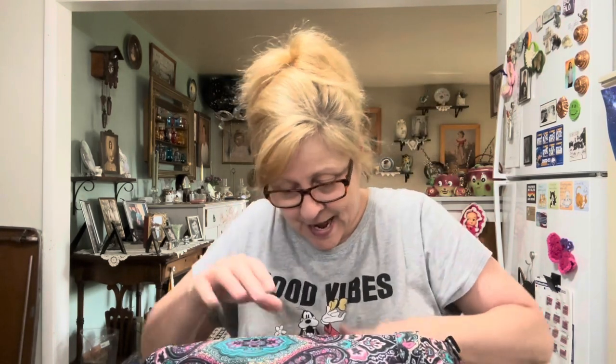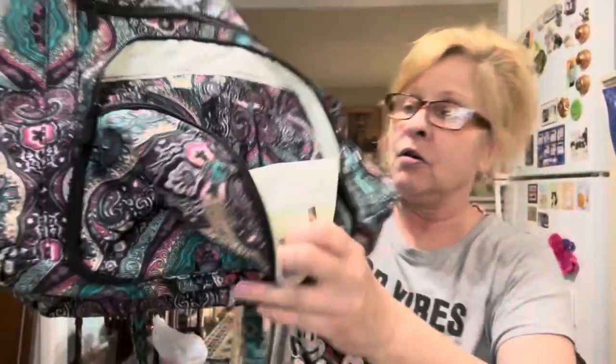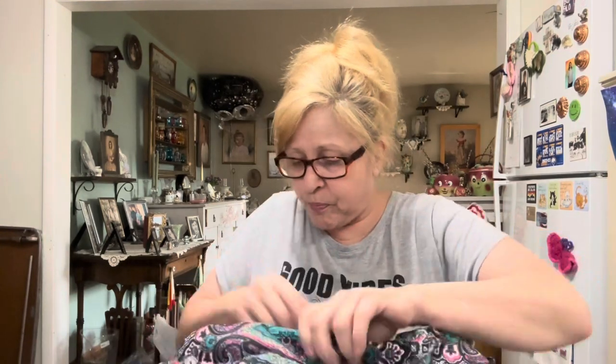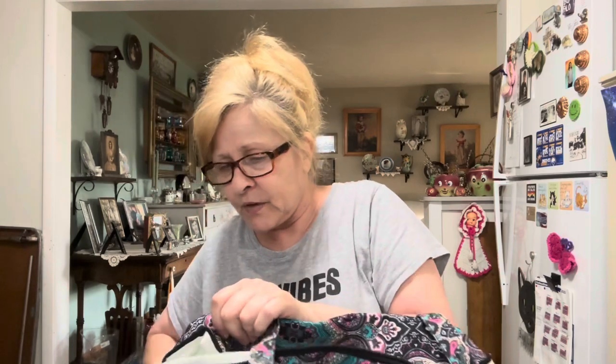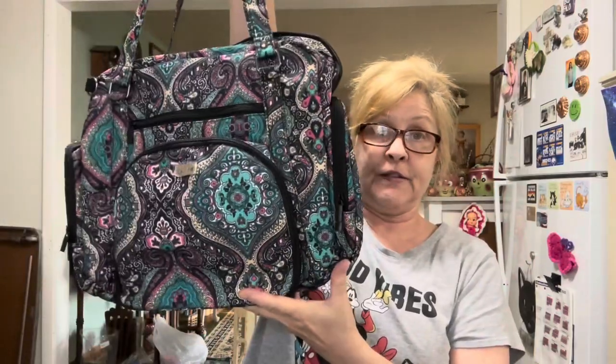Oh, wait a minute. Maybe that strap is in here. Let me look. That would be awesome. No, it's not, but it's got all kinds of little pockets in here. So, love this bag. Let me check this. Oh, here's another pocket. Maybe it's in there. Nope. Well, dang, I thought I would get lucky and find the strap. It's not in these ones. This thing has pockets for days. In here? No. Well, dang it all. Oh, well, that's all right. That is okay. I love this bag. Absolutely love it.